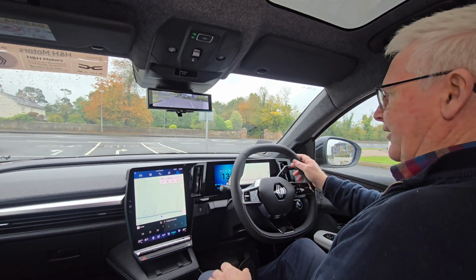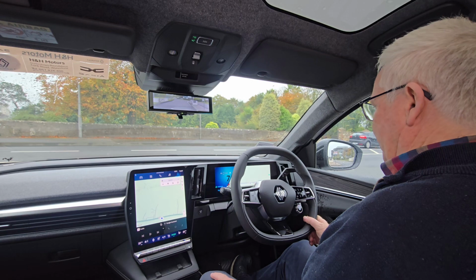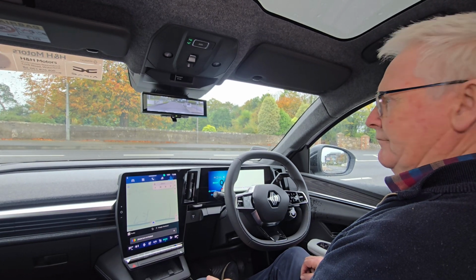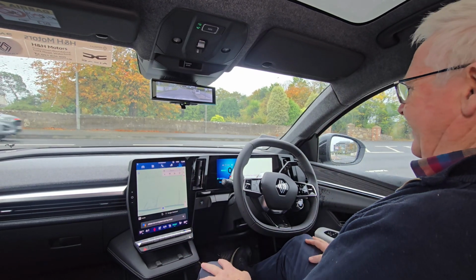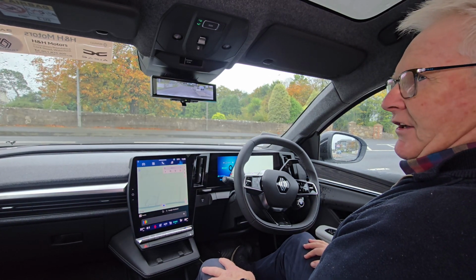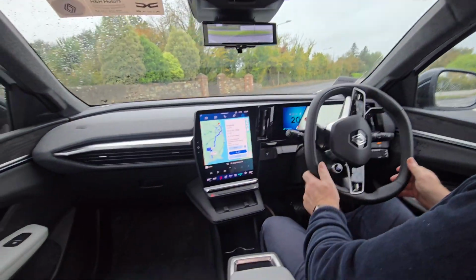I would imagine this car is using the same software as the whole range of Renault, which is basically a Google system. I'm going to demonstrate it. Hey Google, please turn on heated steering wheel. Got it. Turning on the steering wheel heater. We're spoiled for choice here. Hey Google, please navigate me to Drogheda. Navigating to Drogheda. And on it comes, just like that, Patrick.